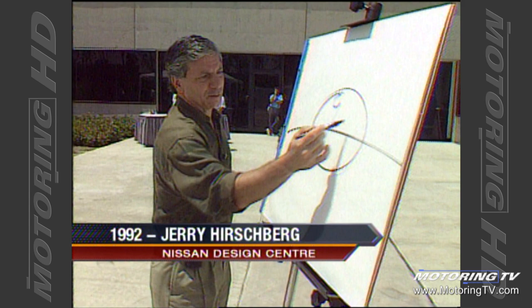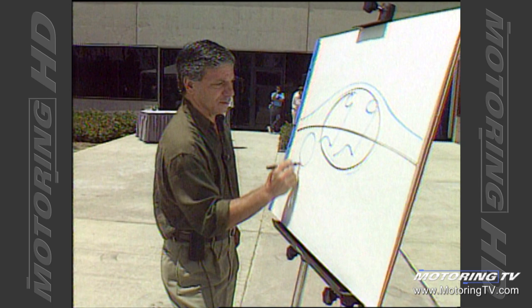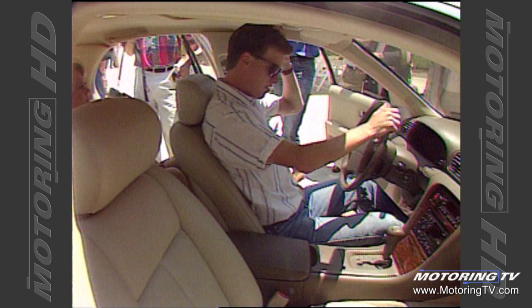Use of the egg as the cocoon for the interior of the car. There was a day when former Nissan chief Jerry Hirschberg used to brag about Nissan's egg-shaped design. Well, declining sales proved that while nobody had anything against eggs, few wanted their car to look like one.